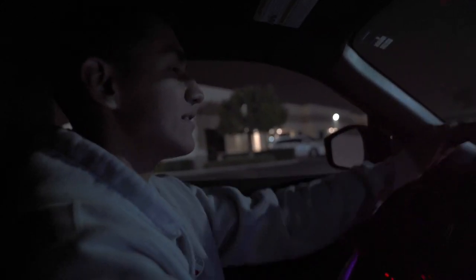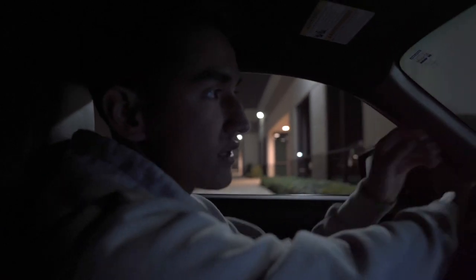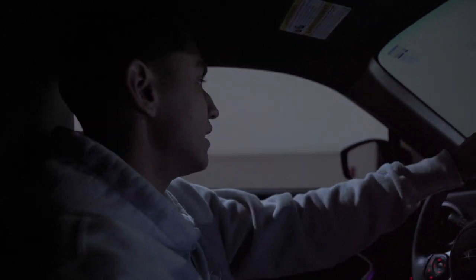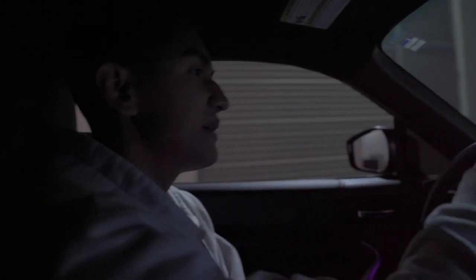If I get a scrape right here, oh no, I'm chilling. But yeah, it kind of backfires a little bit. Once I get that catless front pipe from Tomei, I'm hoping it'll spit a little bit more, then I'll be pretty happy.